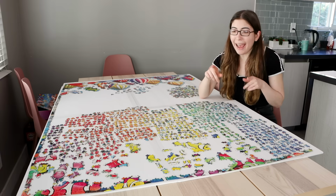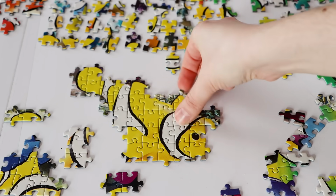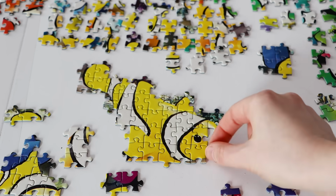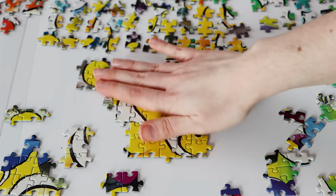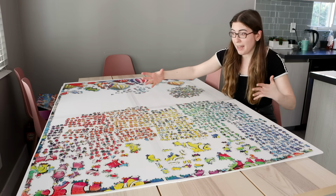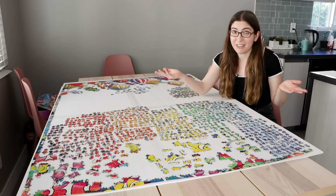So one thing that has been a little annoying about this puzzle is that the pieces do not lock together at all. Like, you can't move sections by picking them up. You have to do it literally like 2 pieces at a time. If you try to pick up a section, it'll just crumble apart. So that's a little annoying with a puzzle this big, so I'm always a little worried that if I knock something off the board or whatever, you know, it'll just be destroyed.